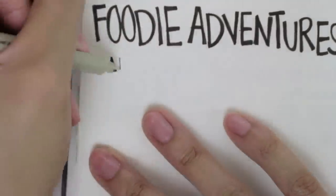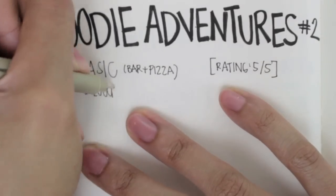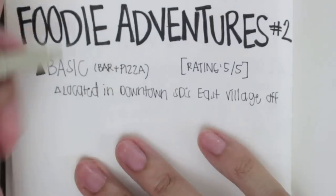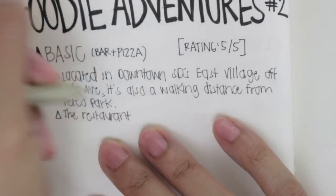Foodie adventures number two. For dinner, we ate at this place called Basic, which is a bar and pizza place. And I gave this place a rating of 5 out of 5. Located in downtown SD's East Village off 10th Avenue, it's also walking distance from Petco Park. The restaurant is fairly large.